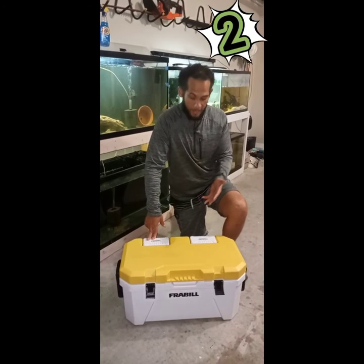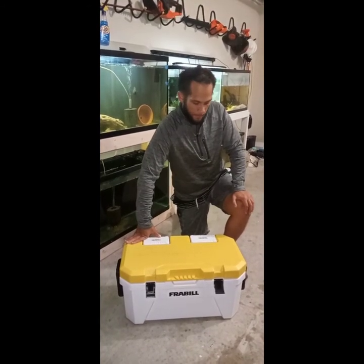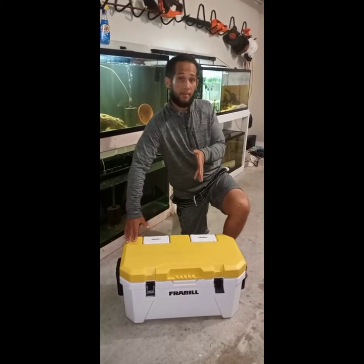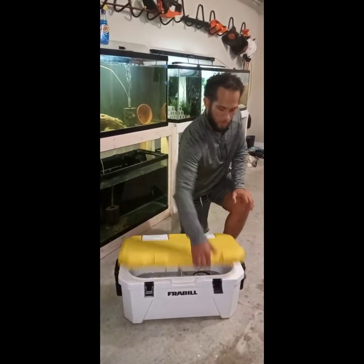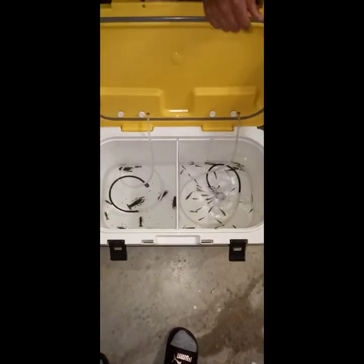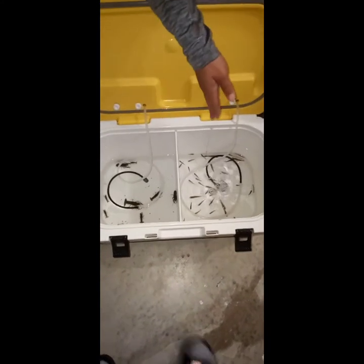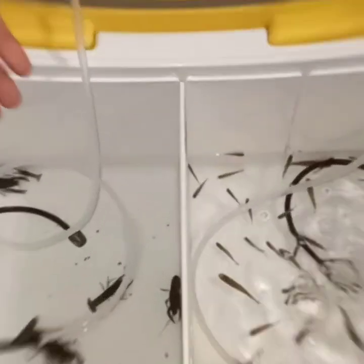The second reason why I feel that this bait box is a good option to have is because it keeps your bait lively and cool. So I'm going to show you the bait that I just caught before the start of this video. And as you can see here, I have caught mosquito fish, and I also have caught crayfish.